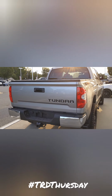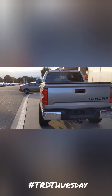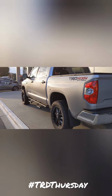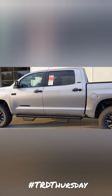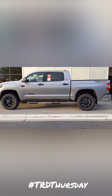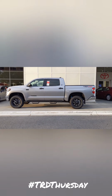Again, it's TRD Thursday, featuring a 2020 TRD off-road SR5 CrewMax Tundra. Another thing I want to tell you about is that Apple CarPlay and Android Auto is standard on the 2020. Look at that. Beautiful.